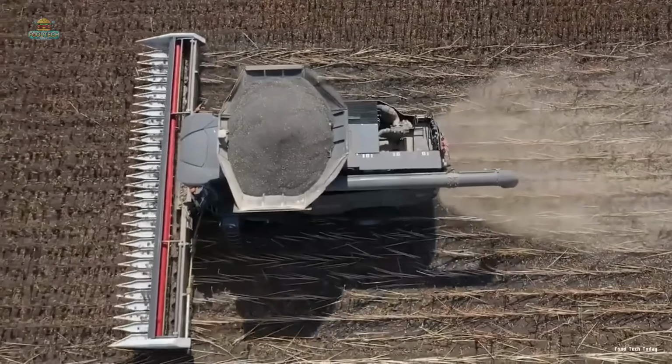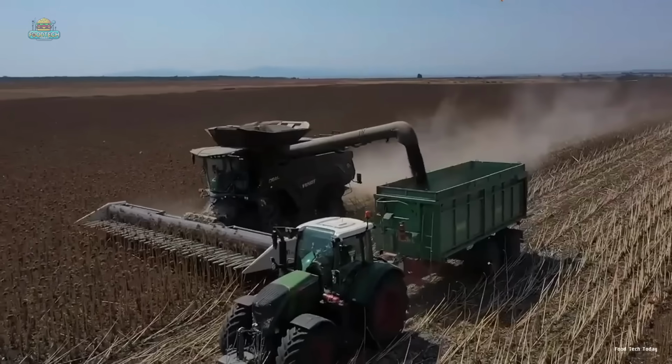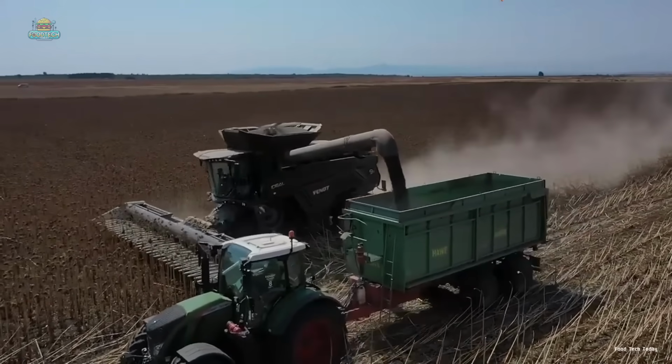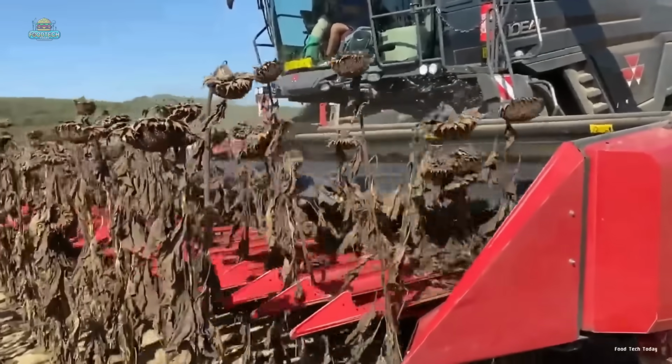Sunflowers ready for harvest will have dark brown heads, plump seeds that are easy to detach from the flower. The best weather for harvesting is clear, dry days, which ensure the seeds are dry and minimize damage during the process.